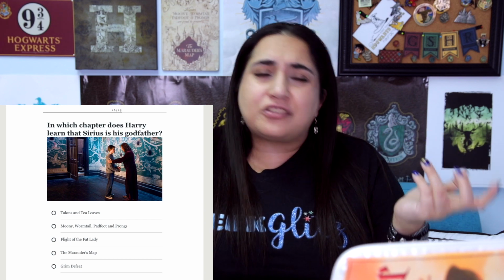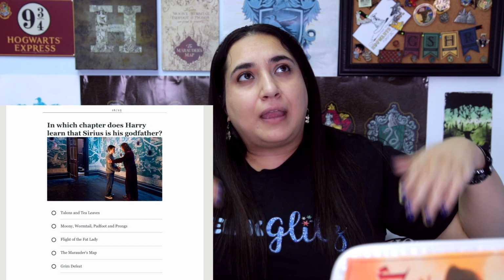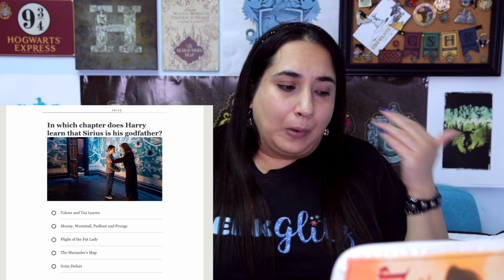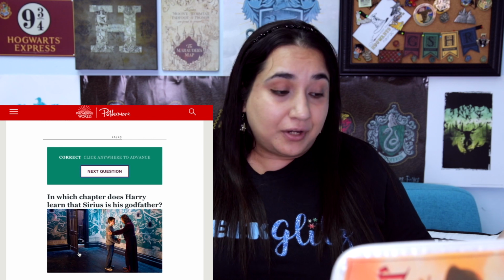So, you know what? I'm just going to go with the Marauder's Map because I feel Harry had the Marauder's Map and used the cloak to sneak out into Hogsmeade. So I'm going to take a chance and go with that. Okay, that was right. That was a total guess, but it was right.